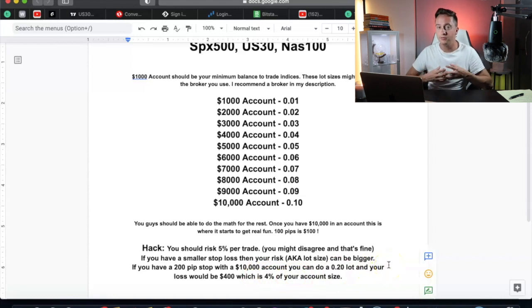So really what it comes down to is when you have a smaller stop loss, you can do a bigger lot size. At the end of the day though, what you need to have in mind is overall the percentage that you are really willing to risk per trade. And once you have figured that out, then you already know, okay, I'm going to do this lot size for this stop loss here. It's going to become very easy, but I'm telling you guys right now, indices are the way to go.